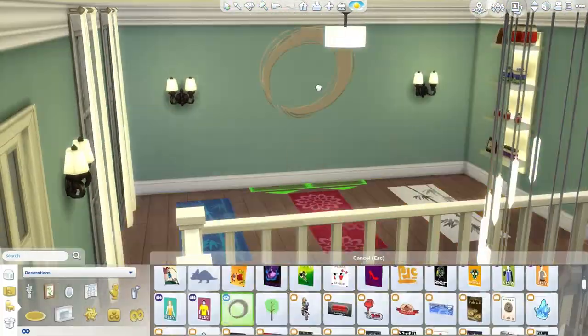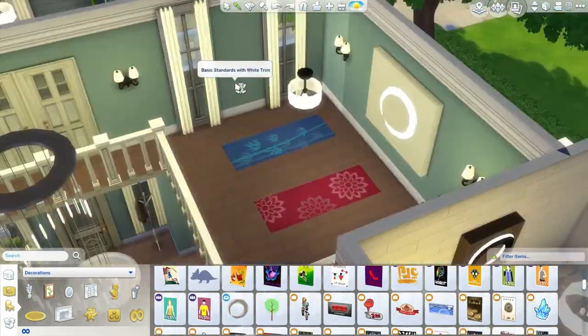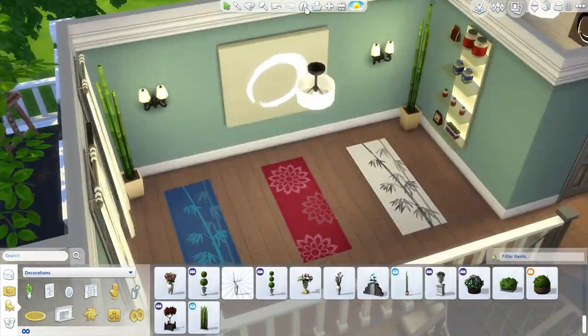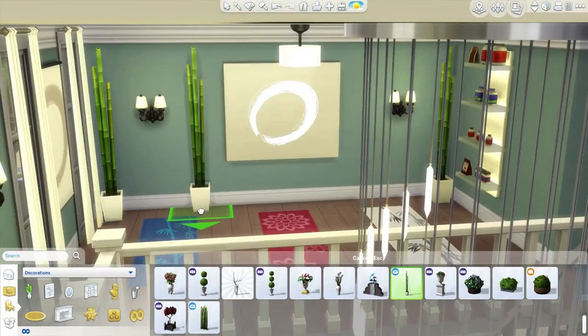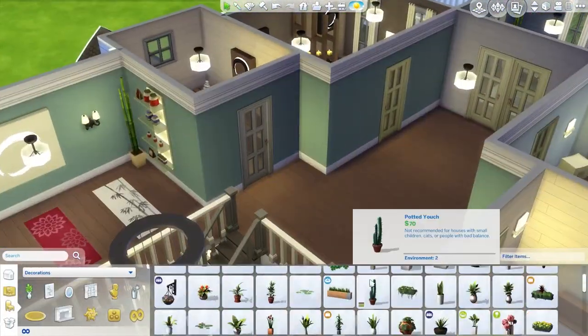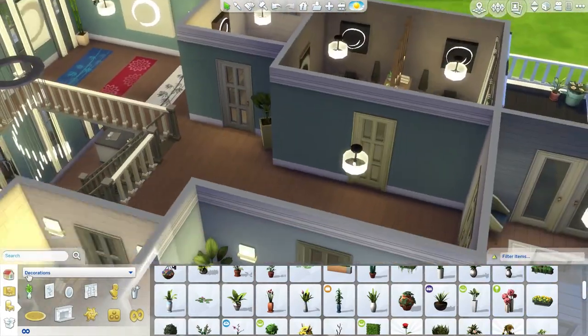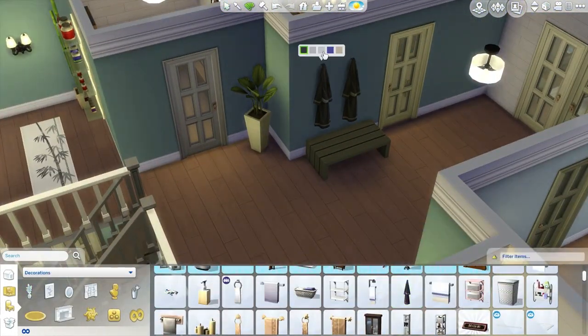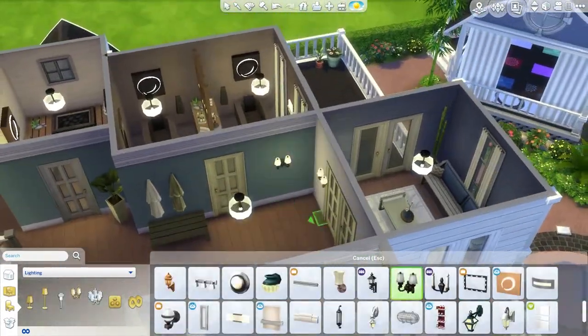Honestly, I'm not completely happy with how this part of the room turned out, but a change that I made after uploading the build and doing the whole showcase part of it was I changed the color of the middle yoga mat to a more neutral one, and that really small change I think actually made a difference in how that part of the room looked. So that is something you can try if you want.